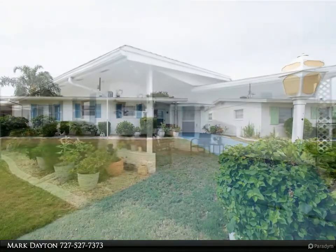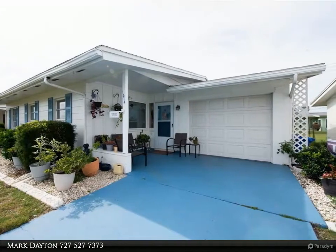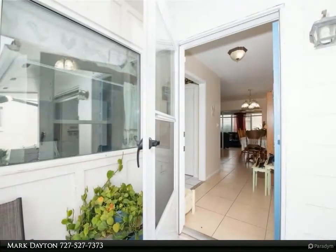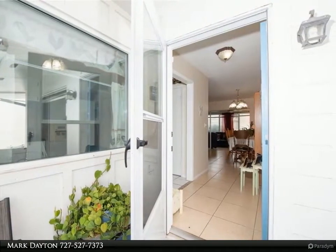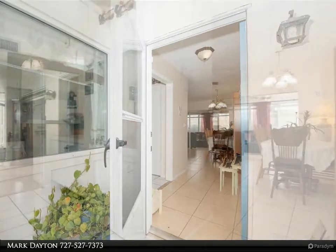Welcome to this beautifully maintained home in the heart of Sun City Center. The home is a two-bedroom, two-bath with a one-car garage. As you enter the foyer and then the spacious living room, you can relax or entertain. The kitchen features a large bar/passthrough to the living room.